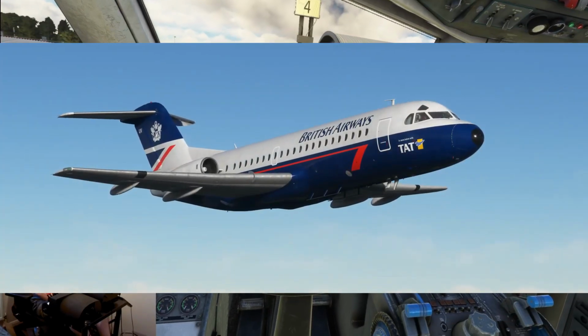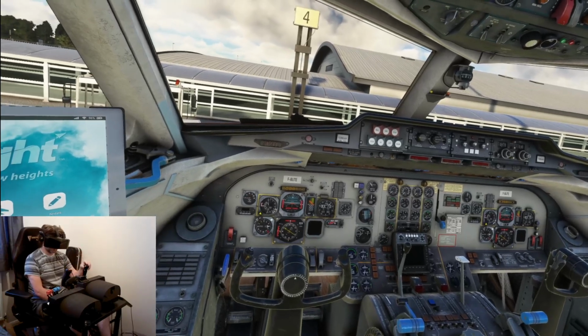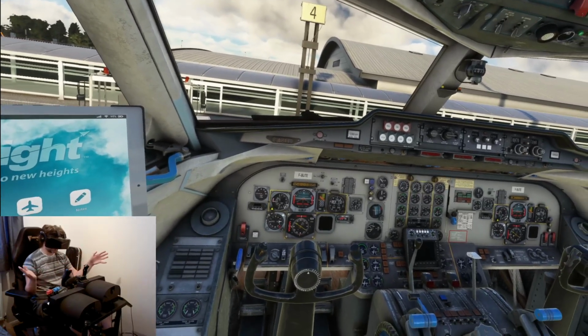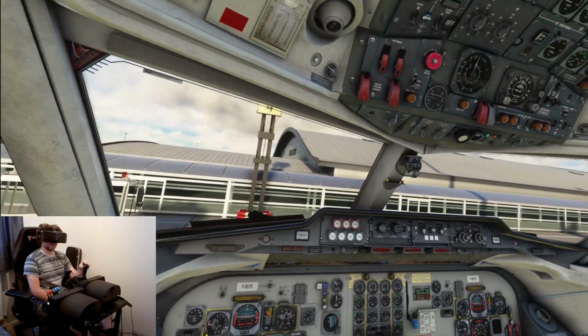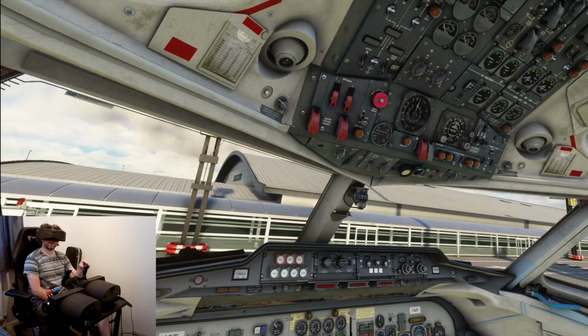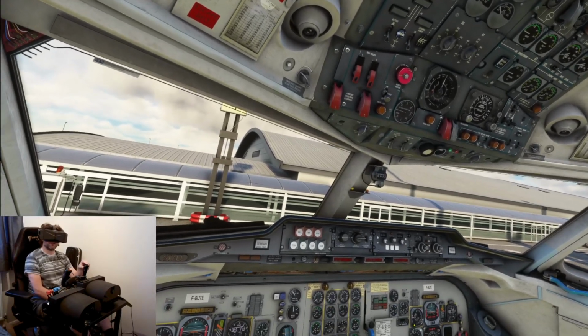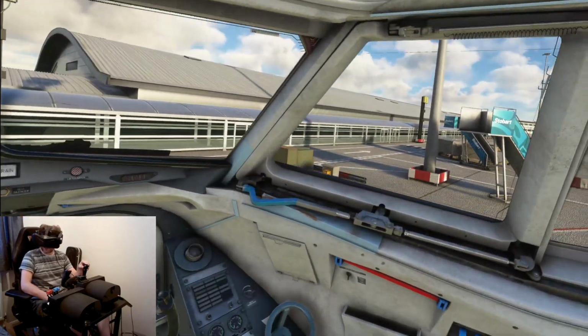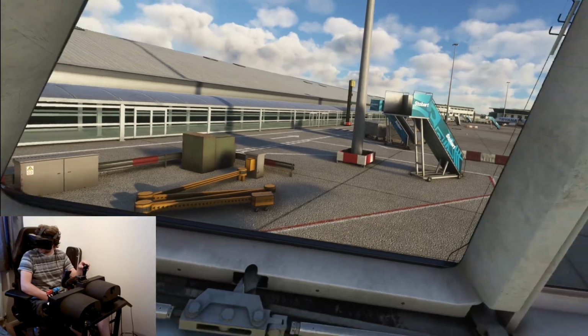Now the reason why I am using such high textures is because I have an RTX 4090 which has crazy amounts of VRAM. So if you do have a really beefy card, then I would recommend it. It seems to be working really well at the moment. I'm getting 45 frames per second using incredibly high settings. This is a payware airport as well, Southend by Pilot Plus, an absolute beauty.